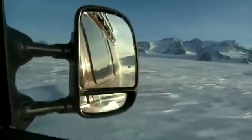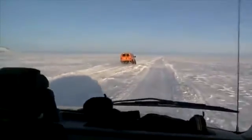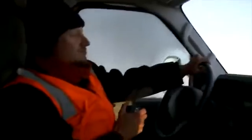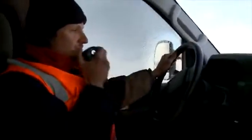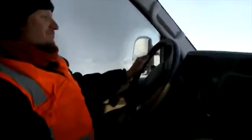Finishing up this year? Yeah. Track van safely in camp.